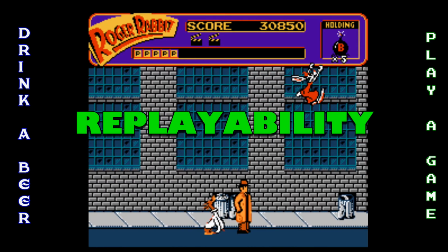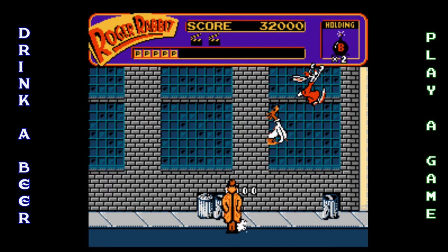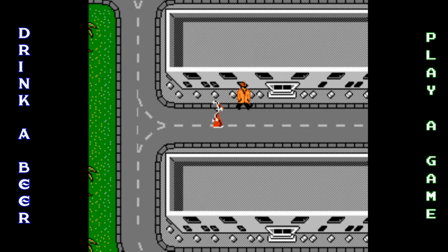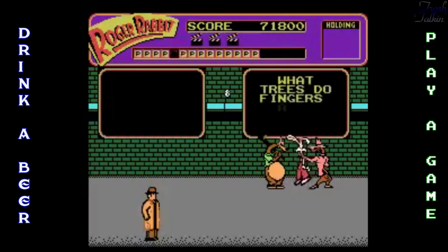Replayability. Once you beat the game, it's the same ending over and over, and once you realize where all the items are, you can get through this game fairly fast. It is hard, as we said, and maybe if you master the control, this game won't even have that going for it. I guess the only real reason you'd want to come back is to read some more of these jokes and get the right punchline.